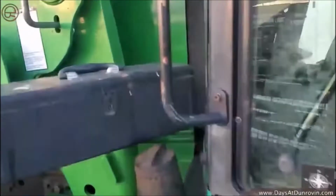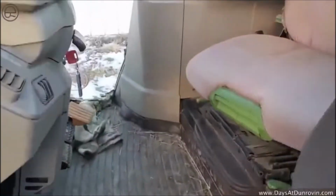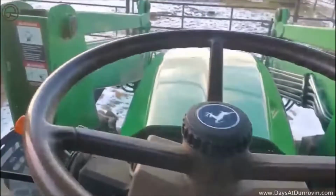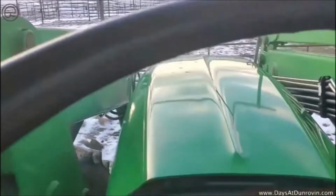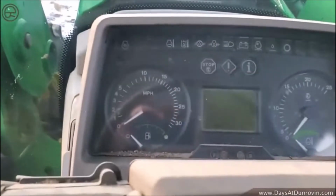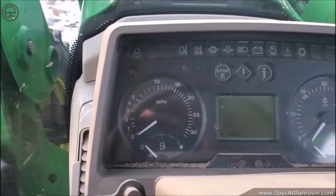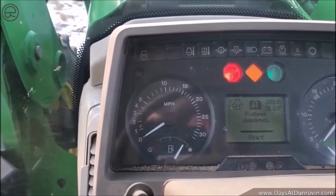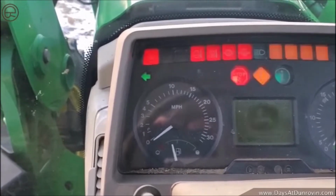So we got the door open really nicely. Sometimes it'll stick if we get some moisture and it is frozen. It's a bad design and it will actually freeze that door closed, so you've got to be careful there. All right, so I'm going to turn my key on, let the glow plugs warm up the engine cylinders, and it should tell me when it's ready. Preheat completed. Cross your fingers. Ooh, that started right up. Nice.